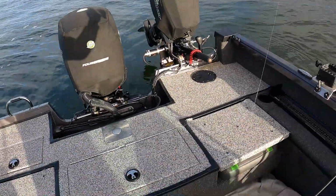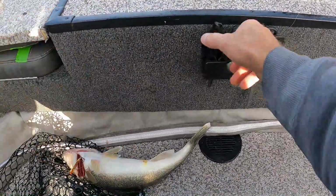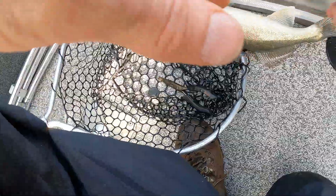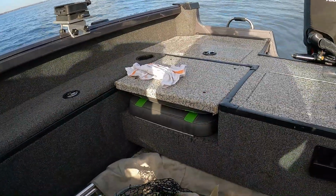Whoo! Another beauty. Look at that. We are on some serious big fish for this lake today. Like, this guy is beautiful. Beautiful fish. I'm gonna throw my gloves on. Whew!